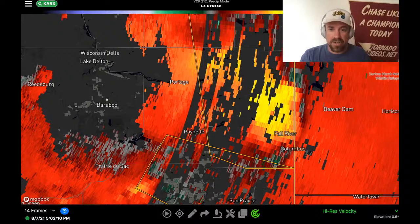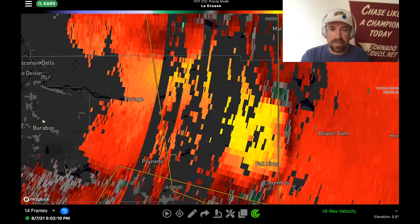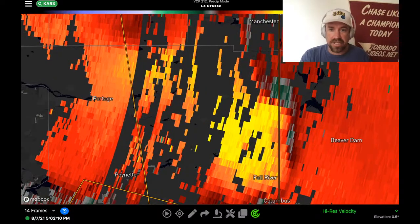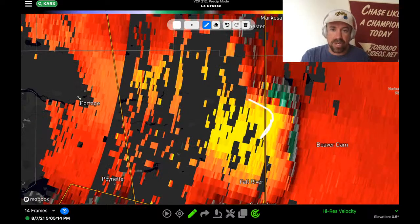And this northern tornado warning, well to the north of Fall River, has been allowed to expire, but there still is that circulation to the northwest of Beaver Dam that I'm keeping an eye on. You've basically got this bulging RFD type feature here, and you could easily get a spin-up tornado just to the north of a bulge like this.